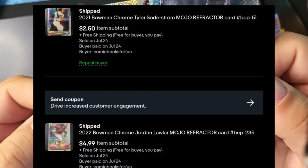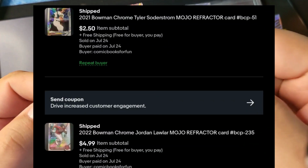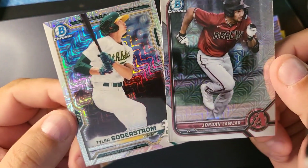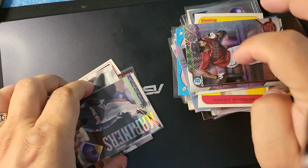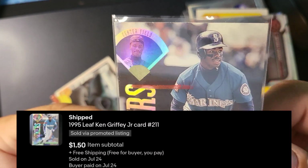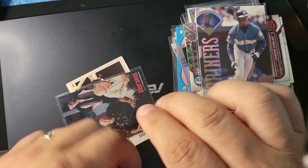A couple of the Mojos when I got the big box of Bowman Chrome Parallels. These were in there, so I got maybe 5 cents a piece into them, something like that. But Jordan Lawlar and Tyler Soderstrom, there's a couple of those going out. Here's a Jeter. This is 95 Leaf, just a base card. Nice looking base card though. I like that year of Leaf.